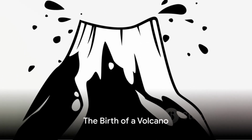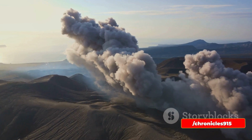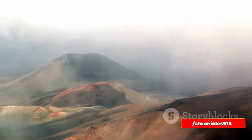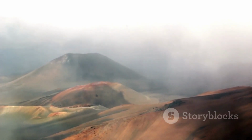A volcano's birth is a fascinating process, but how does it all start? Let's dive into the heart of the Earth to understand this better. Picture the Earth as a giant hard-boiled egg. The shell is the crust, the white is the mantle, and the yolk is the core.